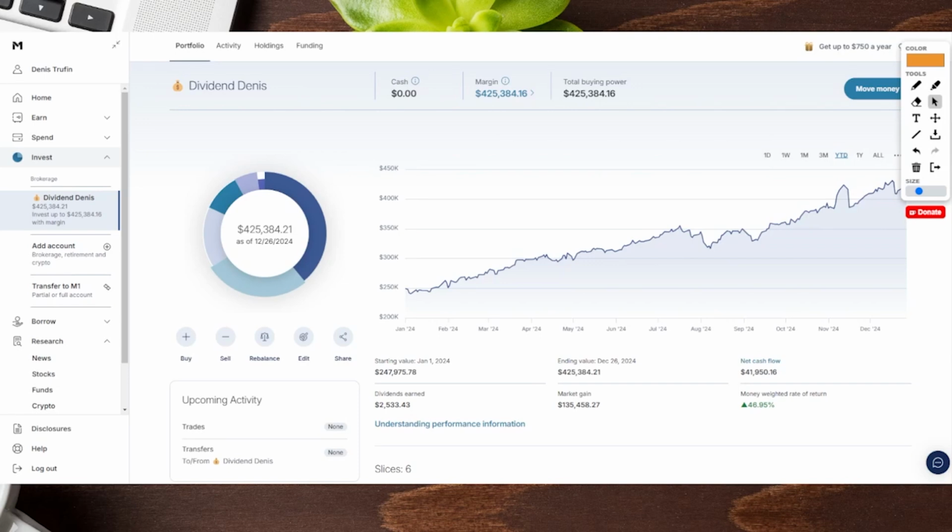Ladies and gentlemen, today we are taking a look at my portfolio and seeing how much December paid me out in dividend income on this account. As of this recording, we're sitting at $425,384 in this account. We're very close to the end of the year. I'll do a full year report on the overall account.